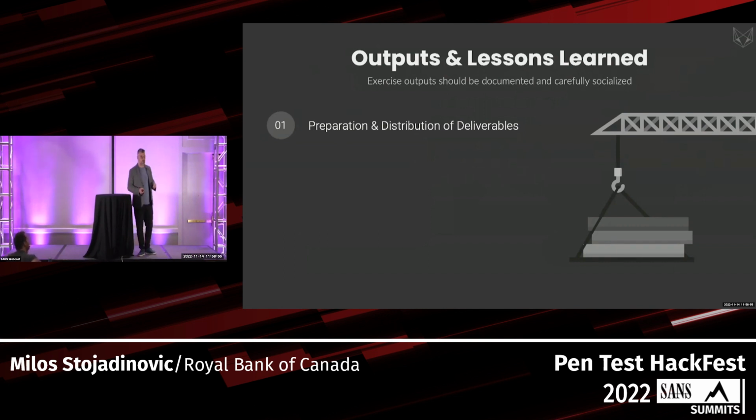If you don't have good, solid buy-in from your defensive teams, and they need to better understand the value of this, write more, so that they can read more and understand the context of the value. If you're all on the same page and you've done this for a couple of years, then yeah, you can probably just throw things into an Excel spreadsheet or a Confluence page and move on with the next exercise.